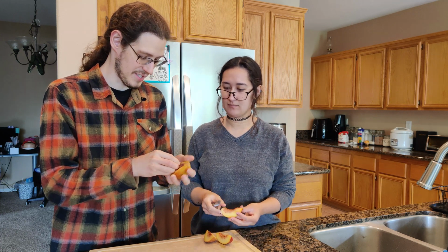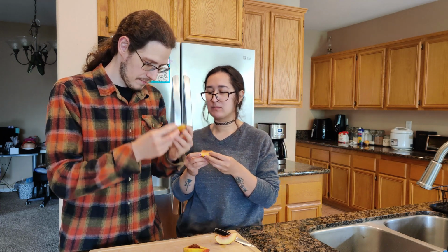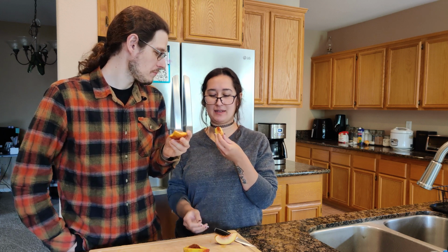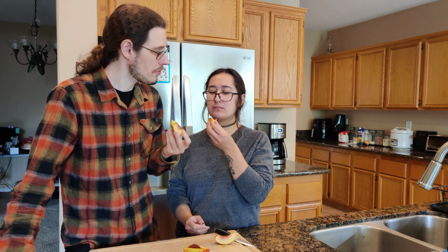It's not going to be that easy to get out. Yep, smells like a peach. It's actually pretty generic. Generic peach. Let's get the basics. Mm-hmm. I've had better peaches. But yeah, it's a bit floral. It's a peach.